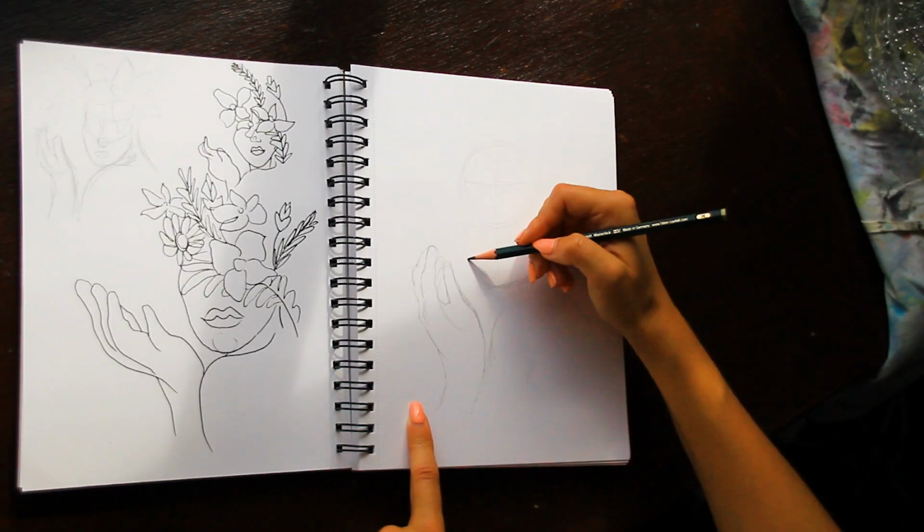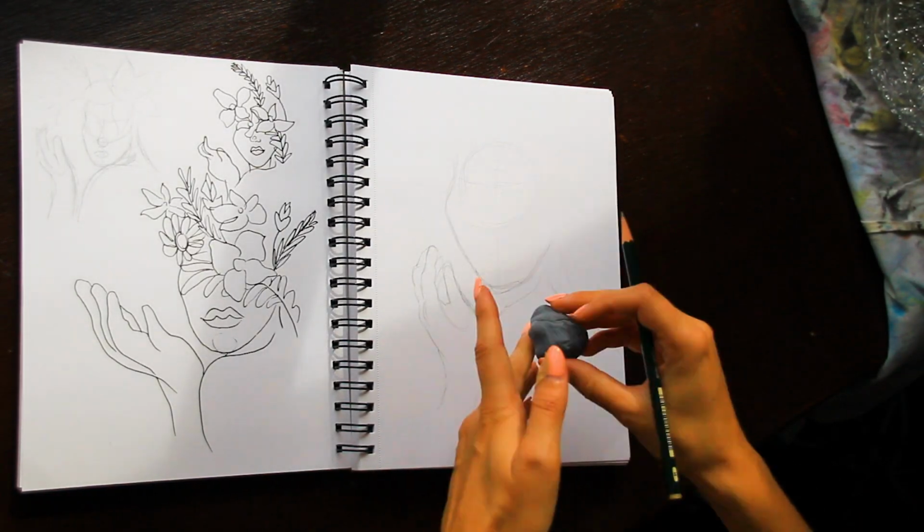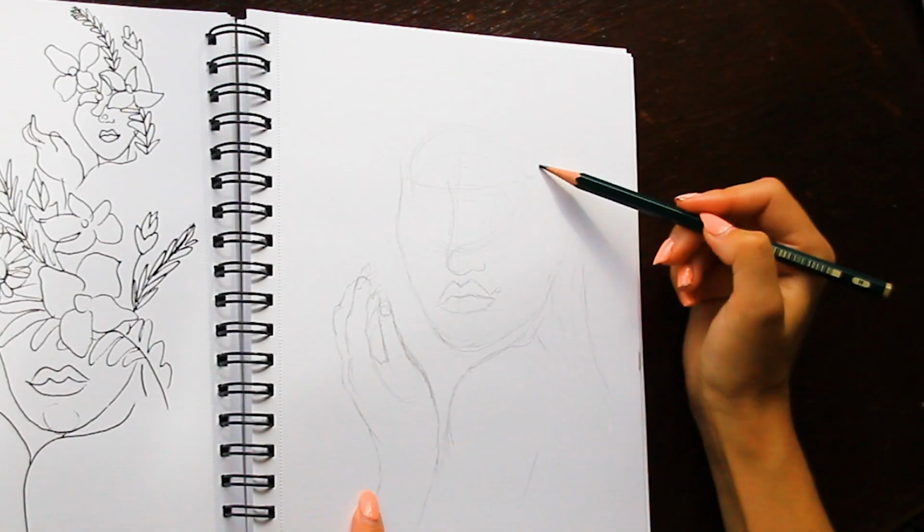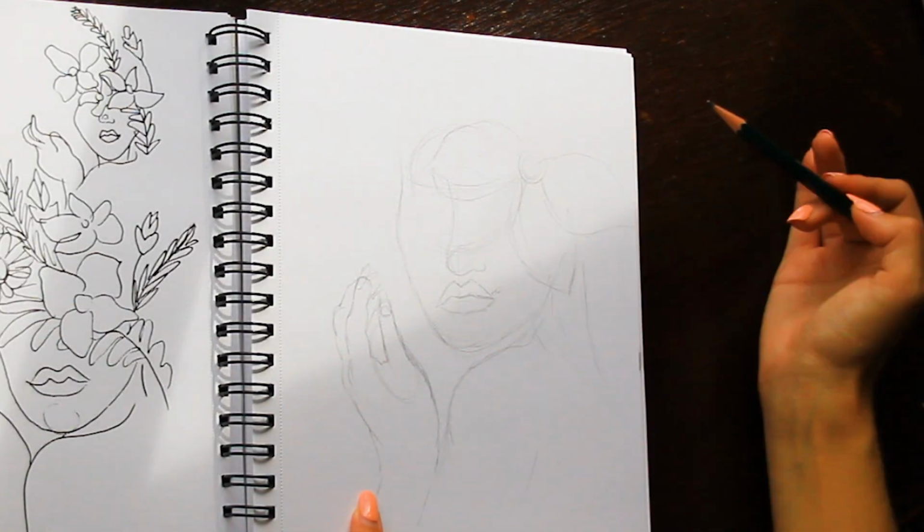So this one, I really didn't do many drafts in the planning process. I had the idea in my head and I just went straight with it. I saw a couple of pieces on Pinterest. This is definitely a style. I'm not sure what it's called. I think it's a minimalist abstract kind of idea.